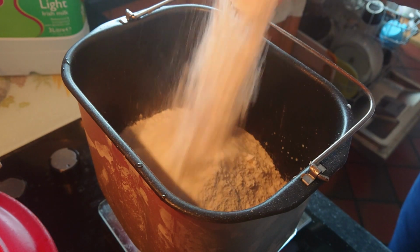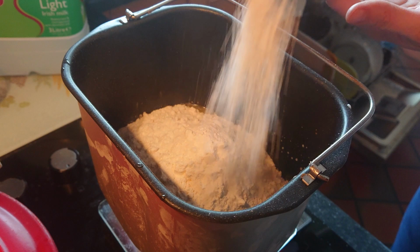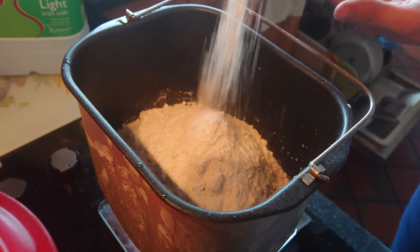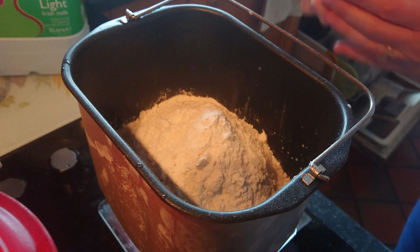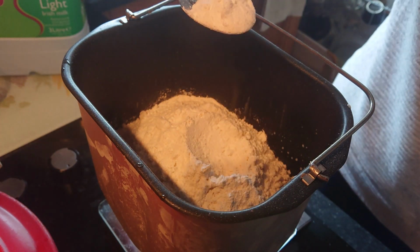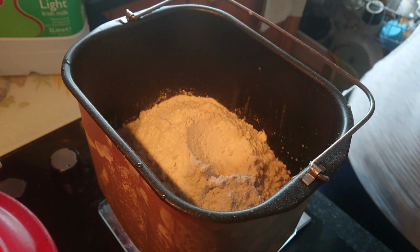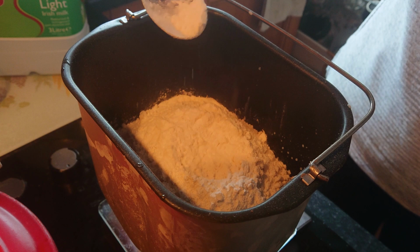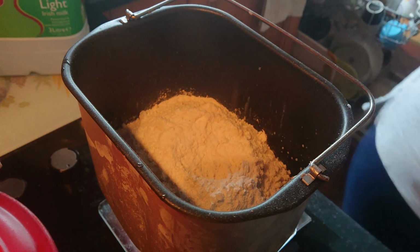So anyone out there who has a bread maker and you have a really good bread recipe and you wouldn't mind sharing it, you could pop it in the comments. Now, so that's gone slightly over, I'll just take out 6 grams. 520.